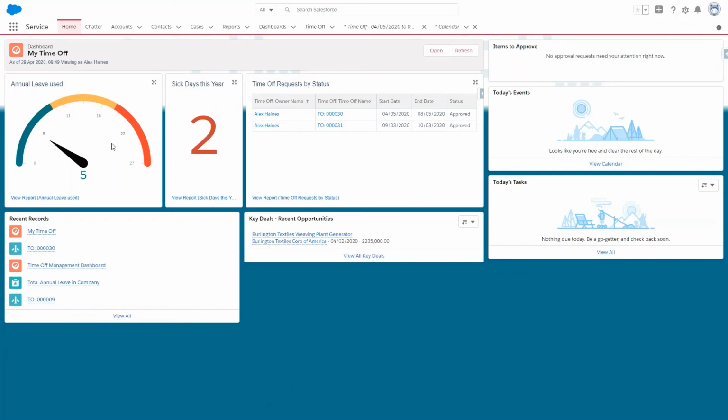So I've got a running counter here of the amount of annual leave that I've used. In this example, we've got it set to 27 days as the annual leave allowance. We've used 5 days, and we've got that showing as a counter against the full allowance. We've also got a running counter of our sick days. And we've got a list view showing all of the time off requests that we've done for this year by status. So if you've got an outstanding time off request that's pending approval, you can have very easy visibility of them all from this dashboard here.